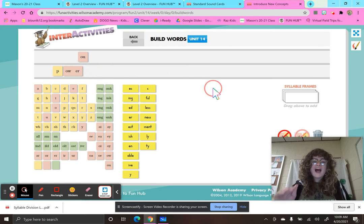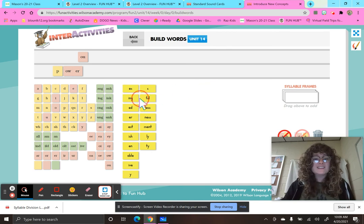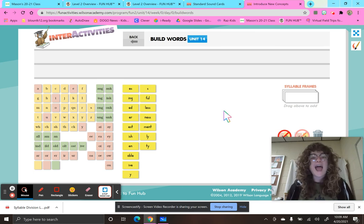Power. I want to change this word to powerful, full of power. What am I going to add to the end of my base word to make the word powerful? What am I going to add, Smarties? Point to what magnet I will use to make the word powerful. I'm going to add the suffix F-U-L. Powerful. That suffix F-U-L tells me that I am full of power. Great job, Smarties.